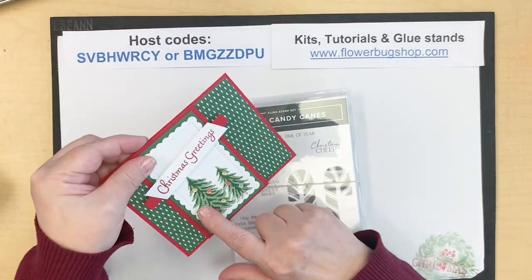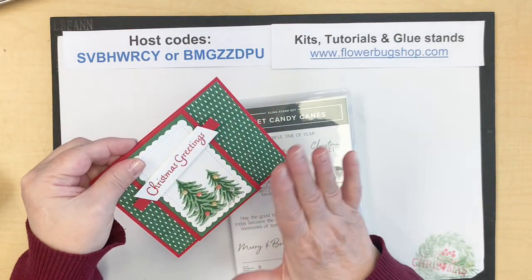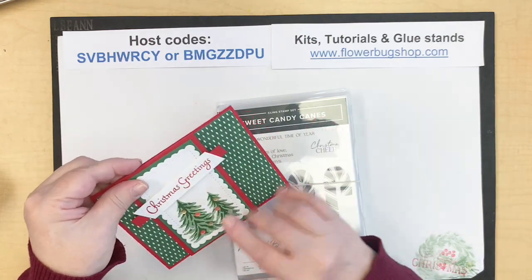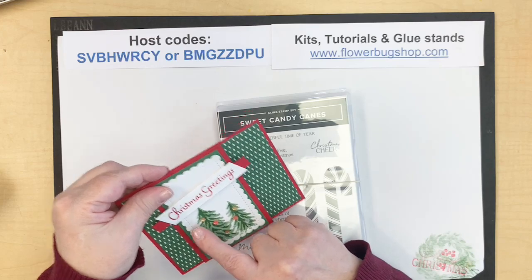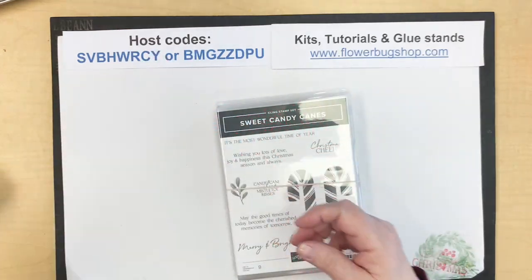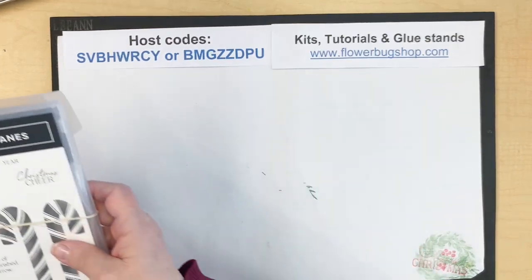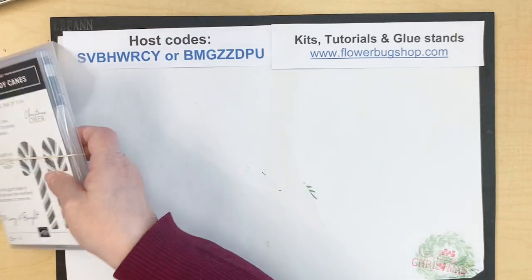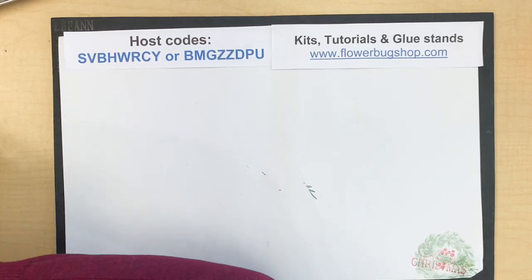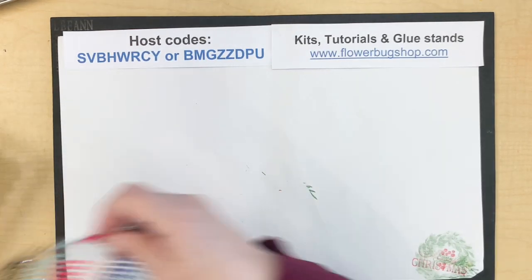I did use the Sweet Candy Canes stamp set and the Trees for Sale for some of the greetings, and this one does need a tree image, but I thought most everybody has some kind of a tree. You could stamp anything on here, really, but that's the only one that's not a greeting on the whole thing. Otherwise, you just need some greetings to finish these cards. Red and green, and I think Pool Party ink. So I try and design all my kits to go so you can use greetings to finish them.